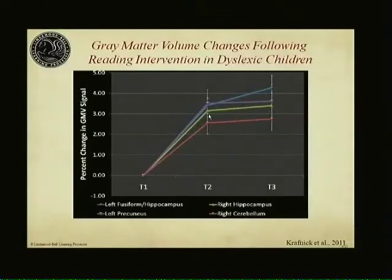It looks like there almost might be the beginning of some trends to continue to increase, and that's been shown in some other studies where increases in gray matter volume have been associated with some kind of learning or practice, but not with reading. So this is brand new.